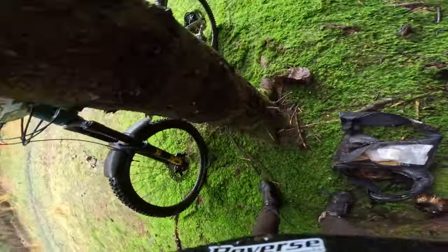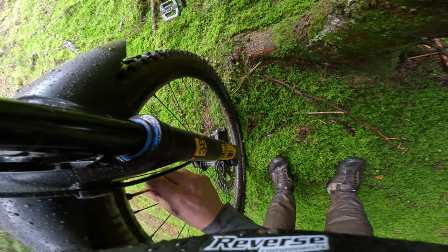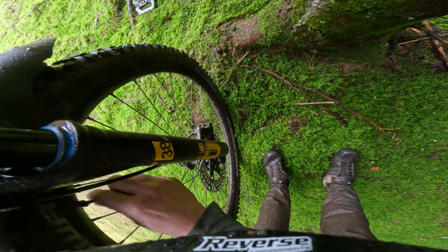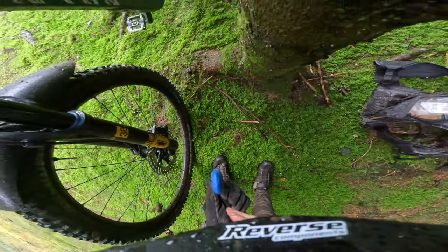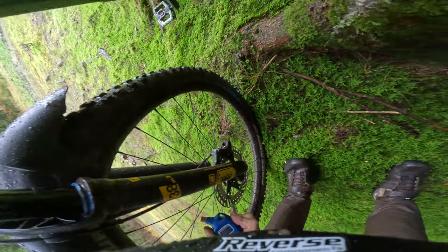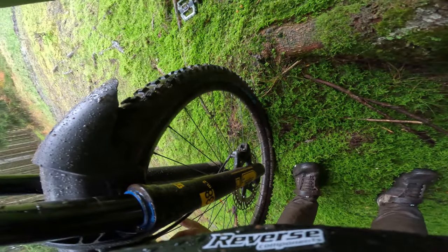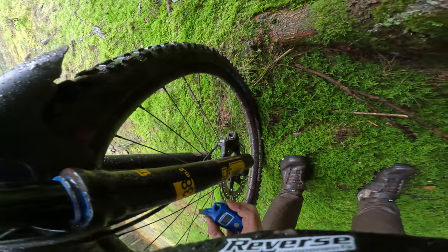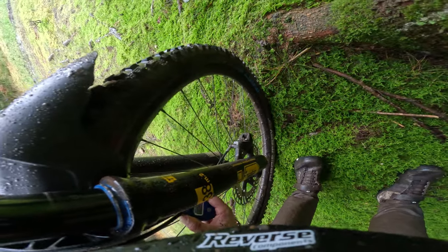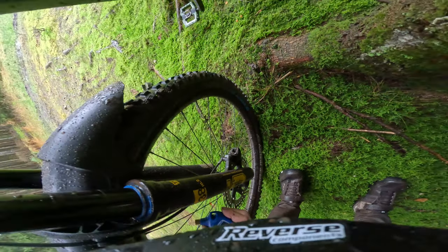So back at the top, last run before I'm going to have a little break, and I'm just gonna make the front a little bit softer and see how that is forgiving. So it's 6.5 in the front, 55 in the back. So I think you're going with the 55 in the front as well now. And we'll see.